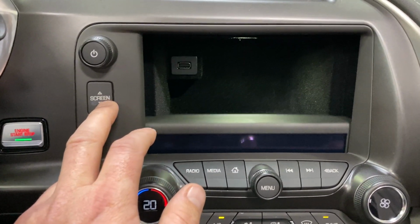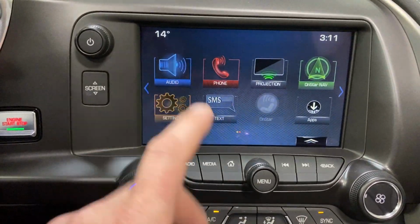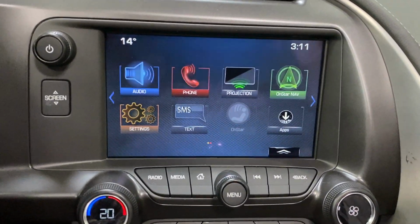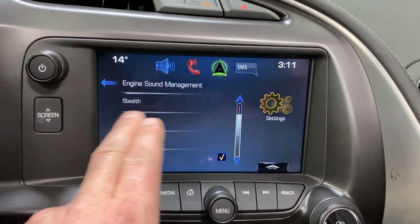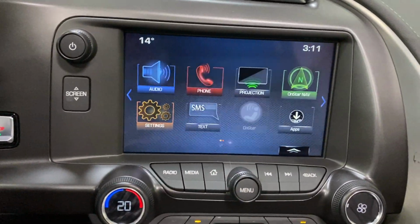On this side over here, we've got our push button start, and then we've got our screen, behind screen storage with USB. Close that up. We've got AM, FM, Sirius XM, Bluetooth streaming. We've got phone control. We've got projection, which is Apple CarPlay or Android Auto. Exhaust, so driving mode, engine sound management. So I've got it set to track, but we also have stealth, tour, or sport mode for the exhaust. Or you can set it to auto selector.